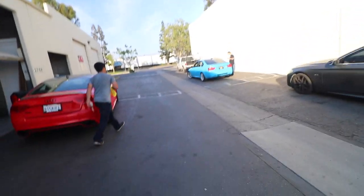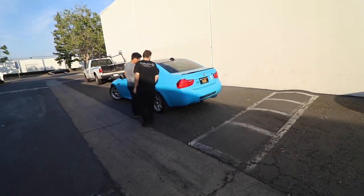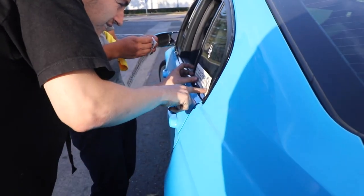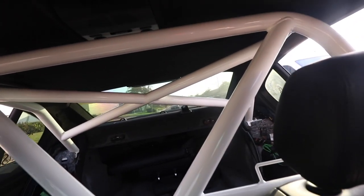I think we're gonna go out for a little photo shoot because there's this RS5 they just did a really sick cage in, as you saw before. So they're gonna put some fresh stickers on my car. Just put one on this RS5. Time for my car. Get some StudioRSR love. It's so sick to see this behind me. It's so dope.